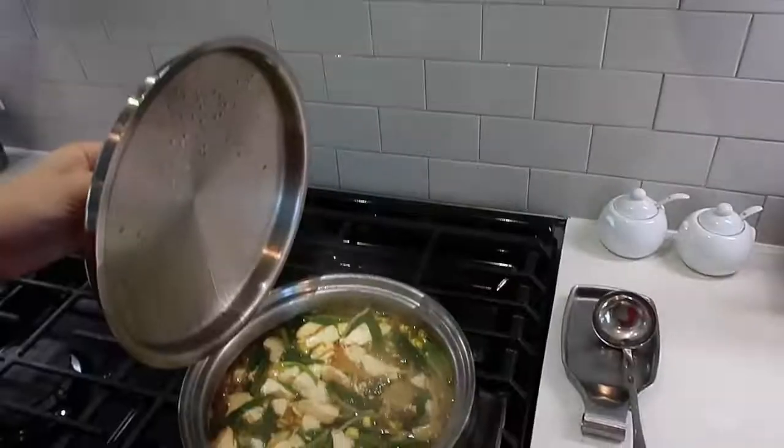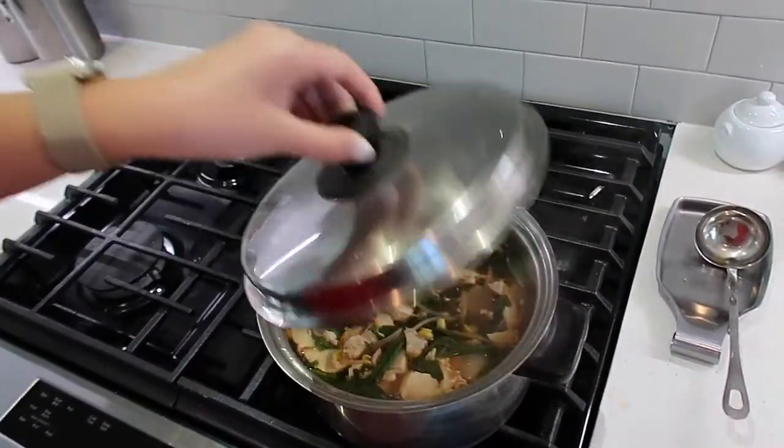Guys, I finished the soup. Oh my God, it's totally fogged up. Can you see that? It looks so good, smells delish. The soup's good too.